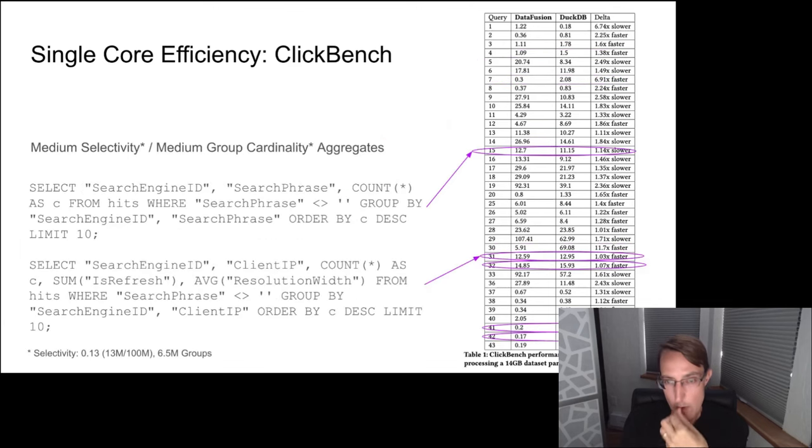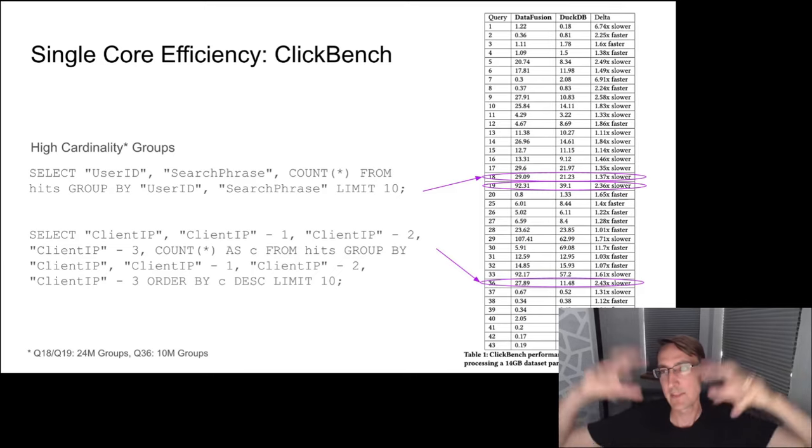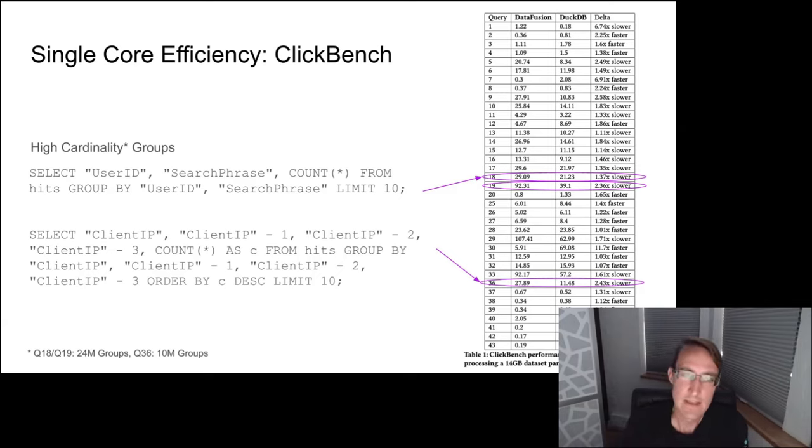When the queries had medium selectivity or medium grouping cardinality, the performance was pretty similar. Sometimes DataFusion was faster, sometimes DuckDB was faster. And then DuckDB was quite a bit faster for high cardinality groups, which you can probably guess is part of why the DataFusion community is somewhat obsessed with making high cardinality group by faster. This has nothing to do with scaling. It has everything to do with how you manage the intermediate group state as it passes through the multi-phase group by. If anyone cares, I can geek out about that at length, but I'm not going to do it here.